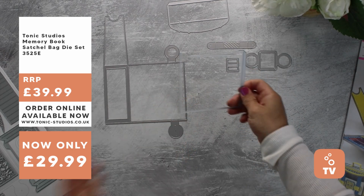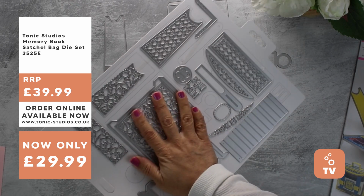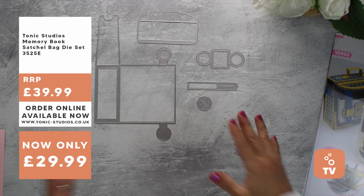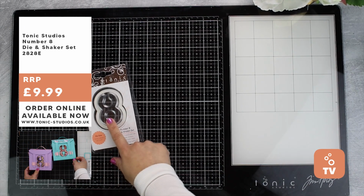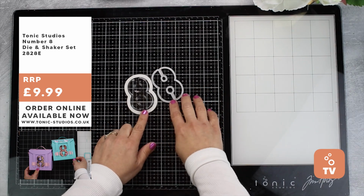Alright, so I have identified the dies that I need for my project, and I have them here on my table now. I'm going to put them to a side, and I'm going to bring my glass mat, and I'm going to use the number 8 today. So you can see here the die and the blister.